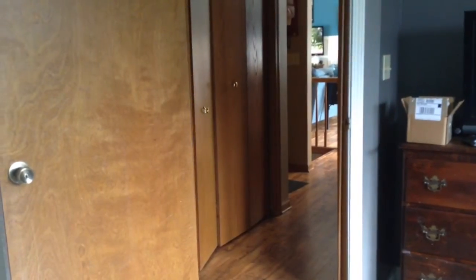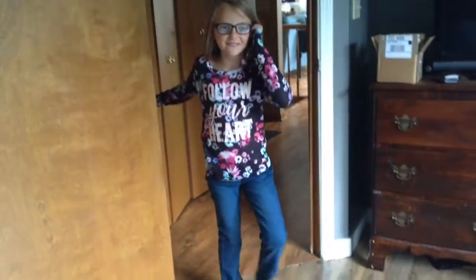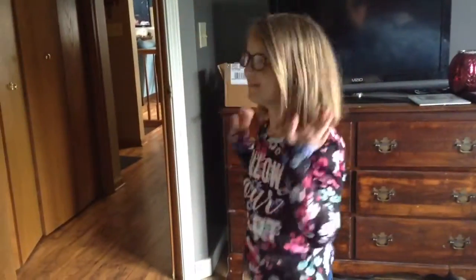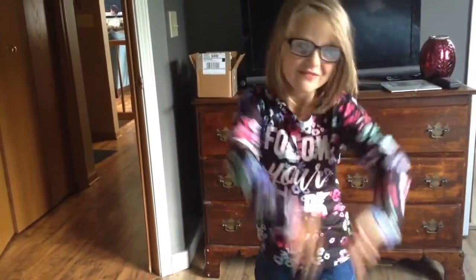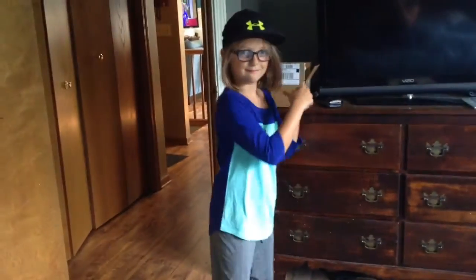Alright, guys, here comes Caden in his new outfit. Inspired by the Sandlot. You're killing me, Smalls. Alright, and now we have Isabel in some new skinny jeans and a cool flower shirt that says, Follow Your Heart. Whoa. Nice. Let's go, Packers! Okay, back up a little bit so we can see what you got on.